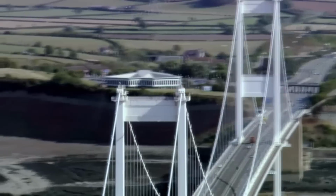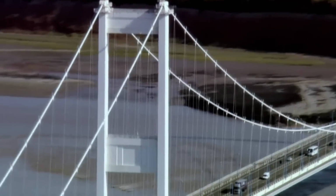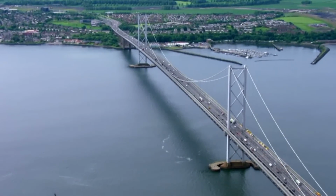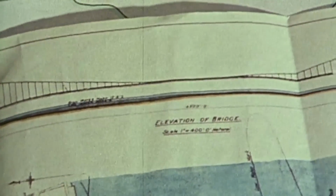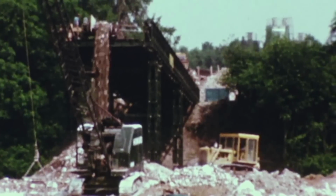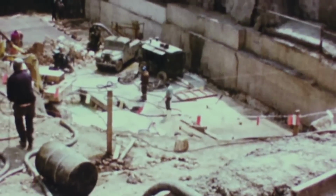Leading the project would be the firm of Freeman Fox and Partners, run by Sir Ralph Freeman. Freeman was the world's best suspension bridge engineer. His other hits include the Severn Bridge and the Forth Road Bridge. If Sir Ralph could make this ambitious design a reality, it would be the pinnacle of his career. Ground was finally broken in July 1972.